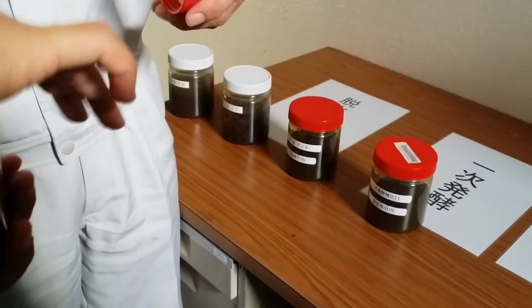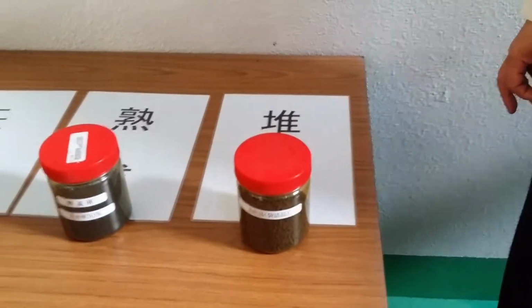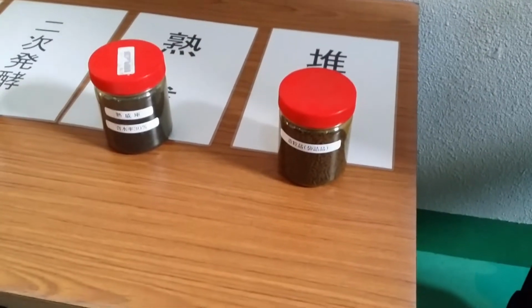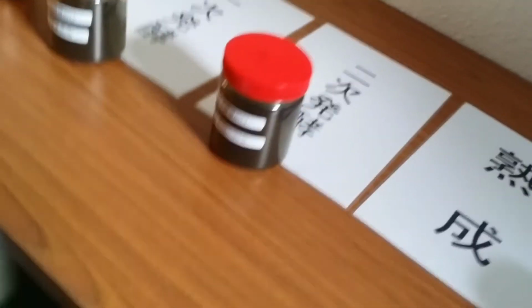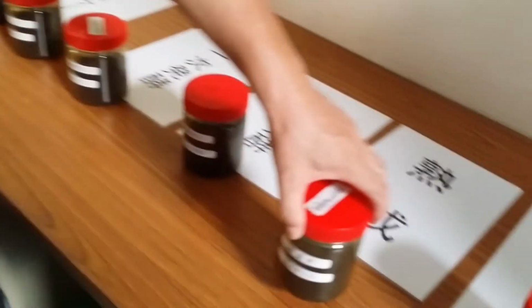The first stage is 10 days and then another 30 days for the second stage, so 40 days in total. This is the product that's put into the aging tank. After the first stage fermentation and second stage fermentation, there's an aging storage tank. How long is the aging? 40 days until it reaches this stage.